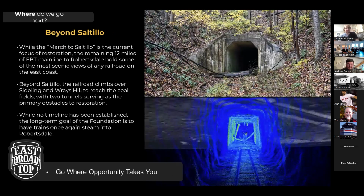So what happens beyond Saltillo? When we can start running, it'll have some of the best views on the East Coast. From Saltillo, the grade begins, climbing up through side tunnels to reach the coal. Tunnels are the primary obstacles to go through. And while we do not have a time of when we will be running a train to Robertsdale, it is our goal to bring trains back to Robertsdale. So, hell or high water, we're going to find a way.